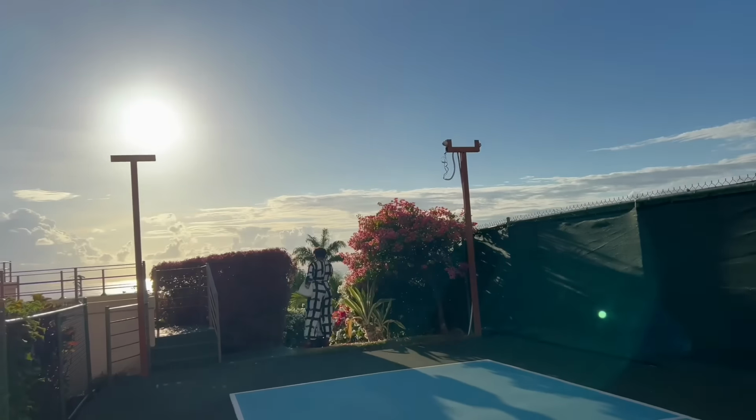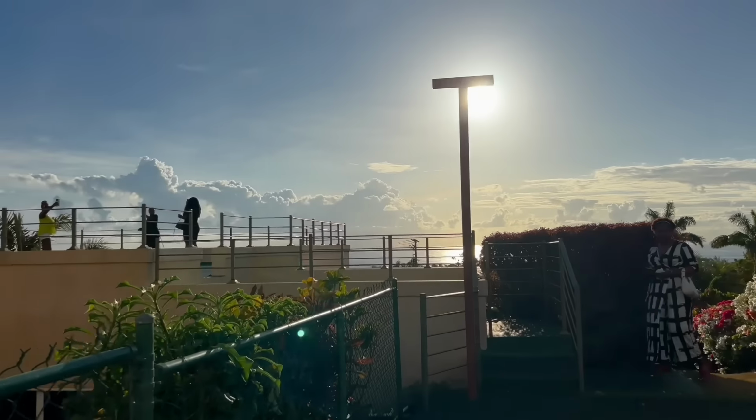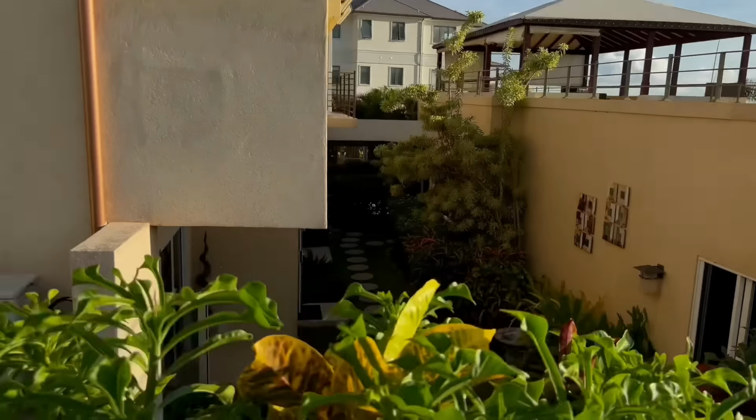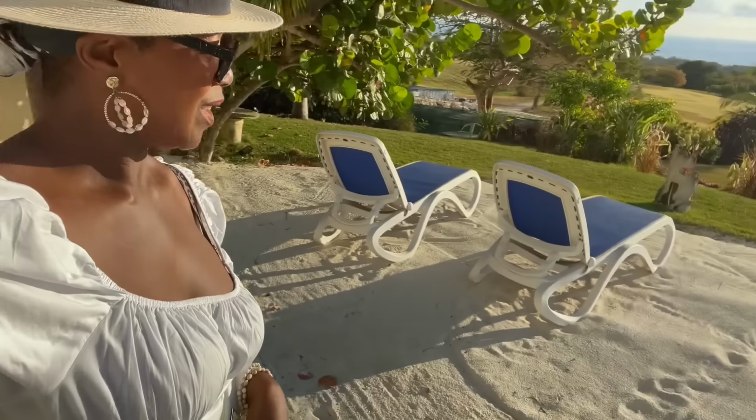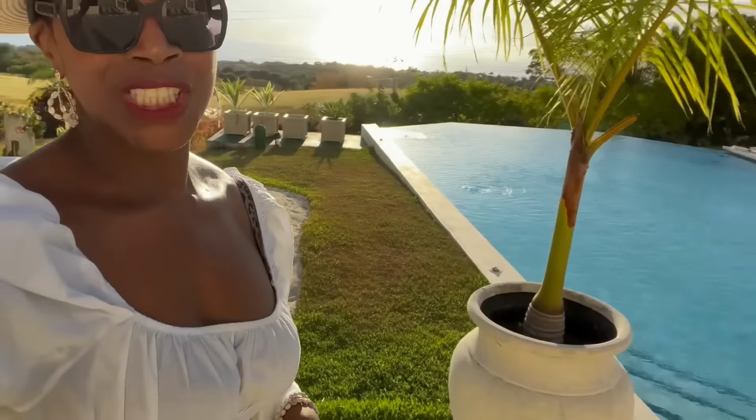Wow, you definitely feel like you're on safari here. Just look at that view. So if you're looking for something very special, look. Oh my goodness. So all the rooms are different, have different themes. But you have your own little beach. Look at that pool.